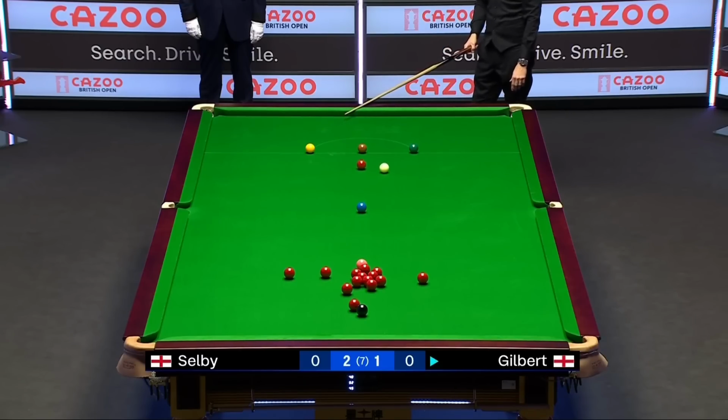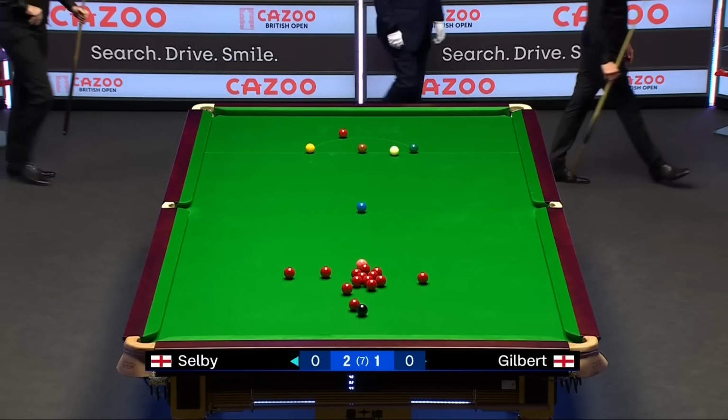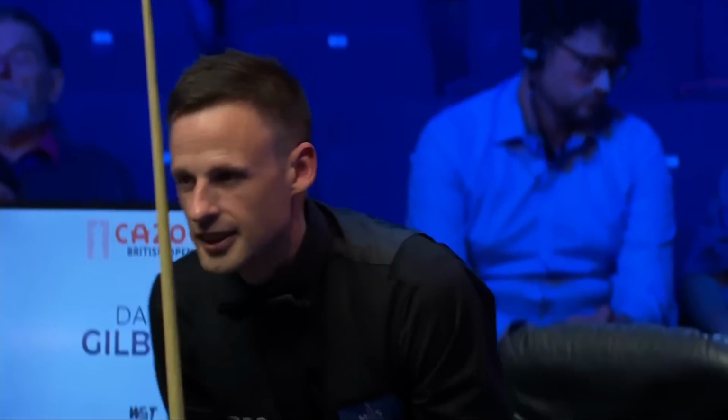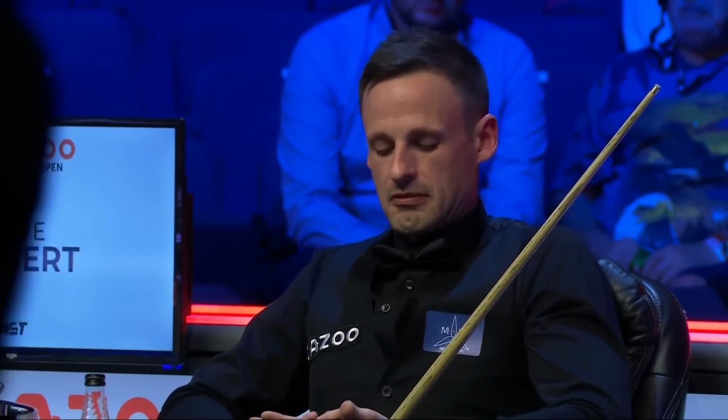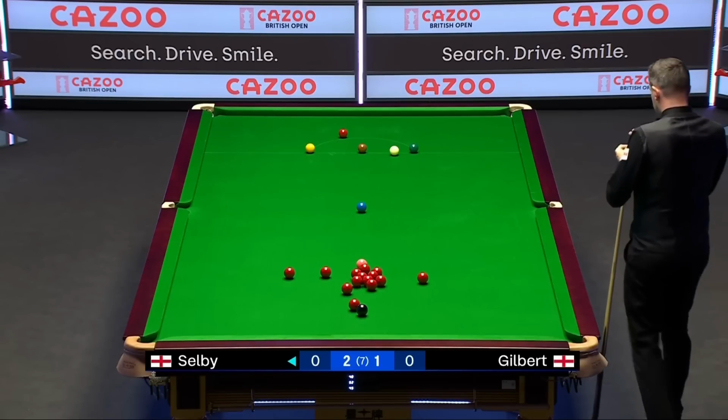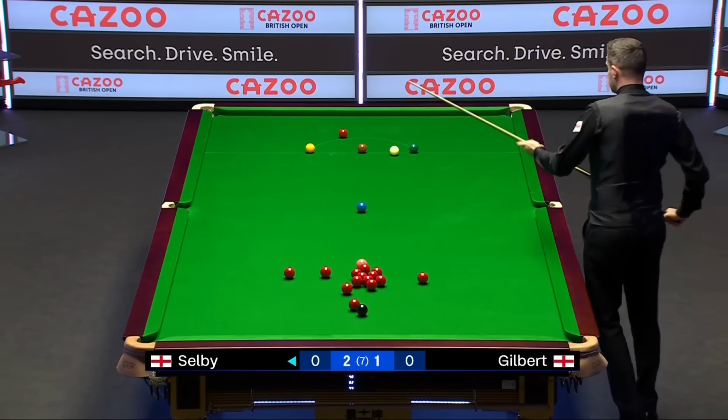Yes, this time Selby got a better cue ball. That was not a good kiss, though, for Gilbert. That was rotten. Yeah, he's unlucky there. Okay, missed the pot, but didn't deserve that little kiss. He'll be sitting down in his chair for a little while longer.